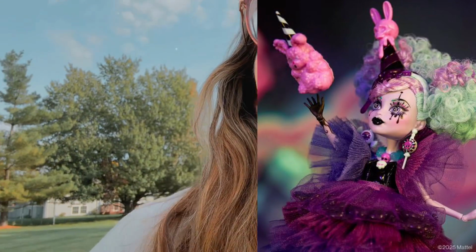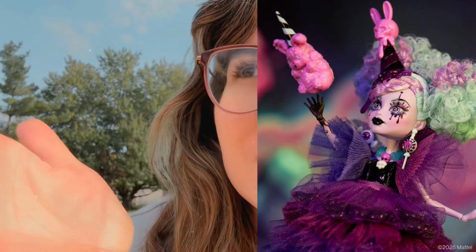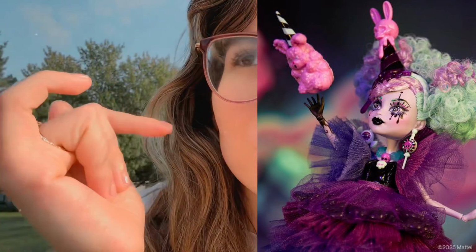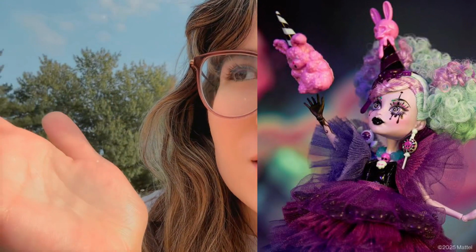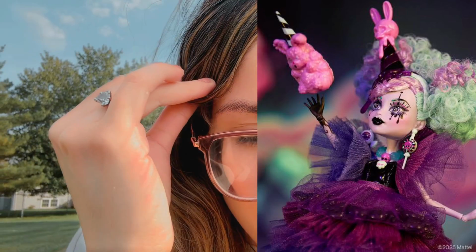But in any case, Twyla had a gorgeous Sweet Screams design on her box. She was so cool. If I could get my hands on her, even outside of her box, even though I love the design of the box, so cute. The packaging is superlative. I love her so much. I know some of you guys don't like clowns. She's giving a clown vibe to me, though. I don't know if you agree.